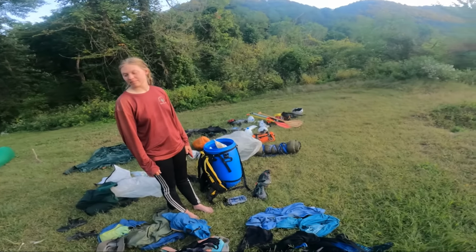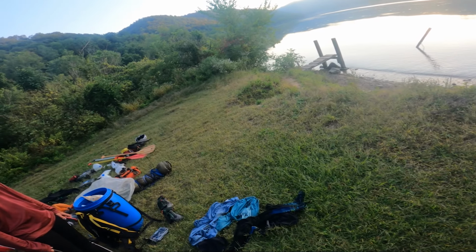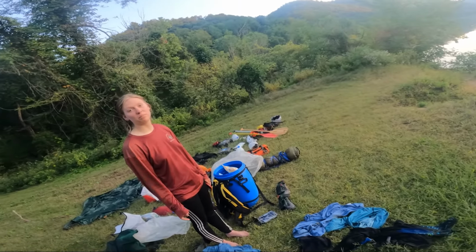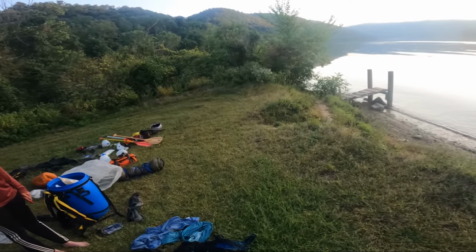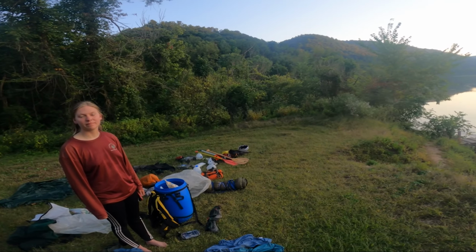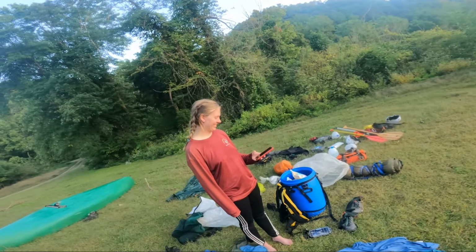After a little bit of lake paddling, what else did we do today? We saw our friends. We portaged a rapid. Oh yeah, we did portage or line a rapid that we were unable to go down. Wiley Falls. We were unable to go down Wiley Falls because it was too wily. The whole falls was a ledge.